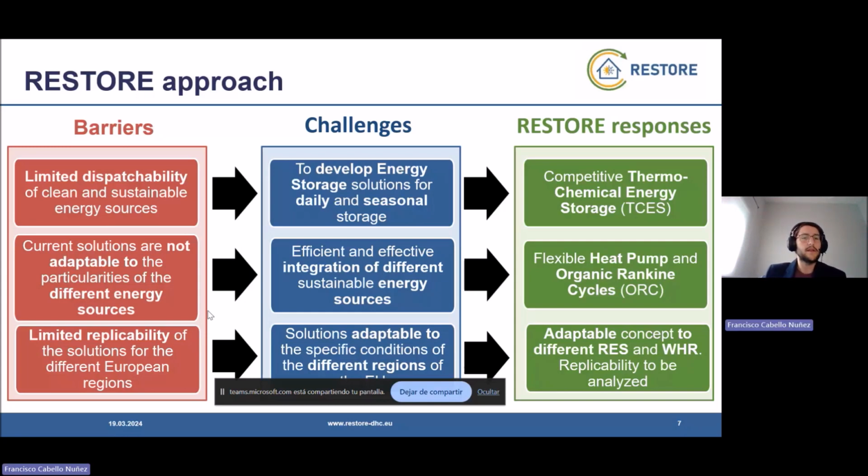The second barrier that we identified is that the current solutions are not adaptable to different particularities containing different technologies and energy sources. And as a direct consequence of that, their replicability is quite limited to be applicable in different European regions. Then we identified the challenges to overcome these barriers.